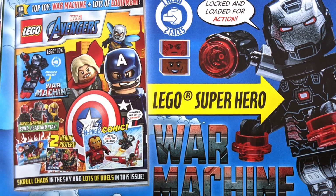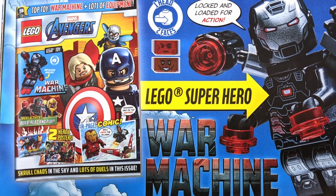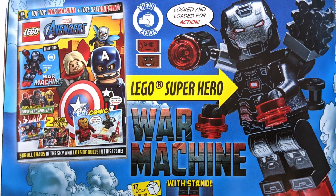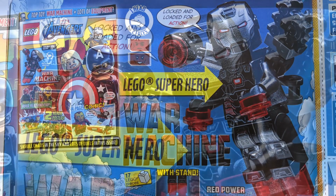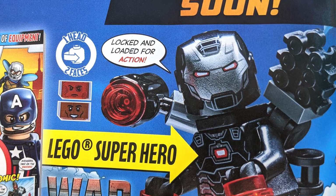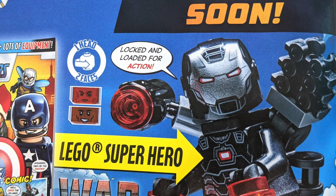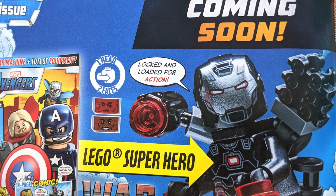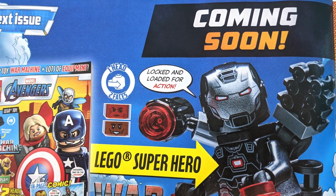Next issue is going to come with a rather fully loaded looking War Machine minifigure, and I absolutely can't wait. Unfortunately, once again, there's no date given for the next magazine. It just says coming soon, so it could be another long wait before our next LEGO Avengers mag fix.